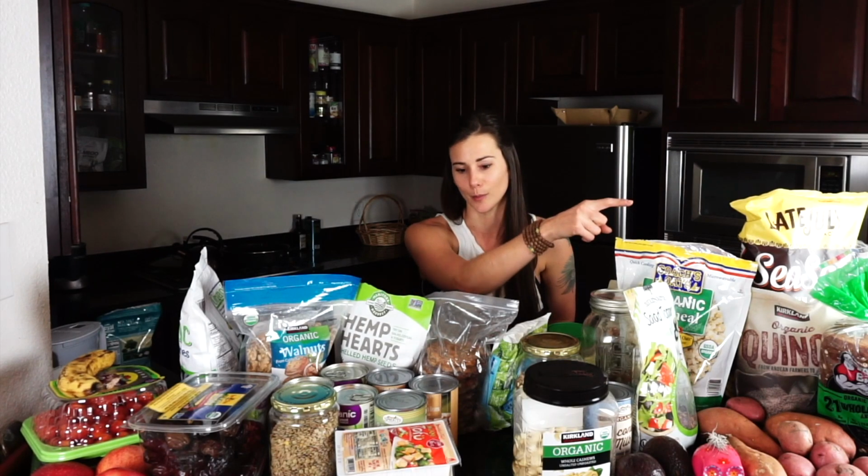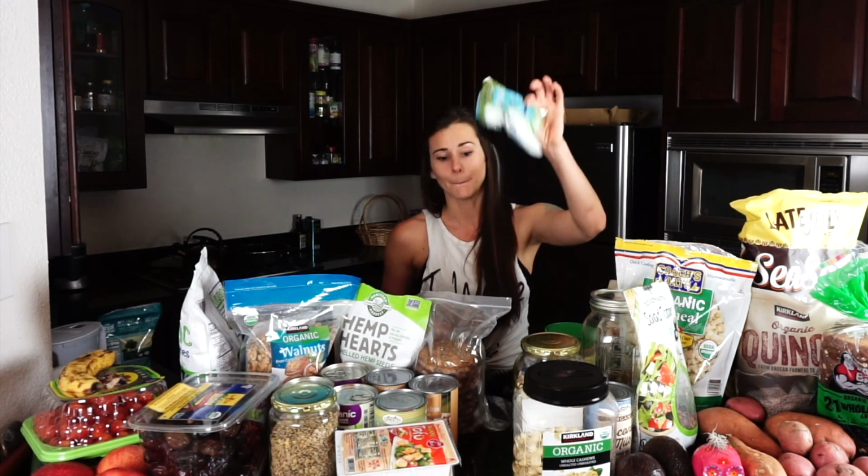But by the time that you make a sandwich with hummus, Dave's bread, you're going to have like 15 to 20 grams of protein in a sandwich. So these are great. These are what I use to go hiking. Peas, in 1 cup of peas, it's like 8 grams of protein.